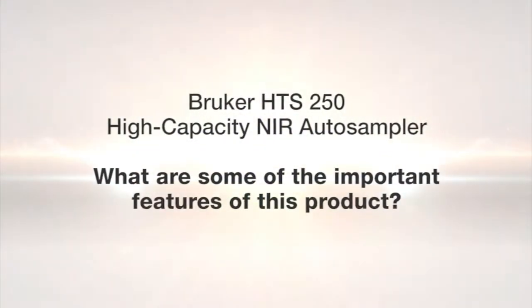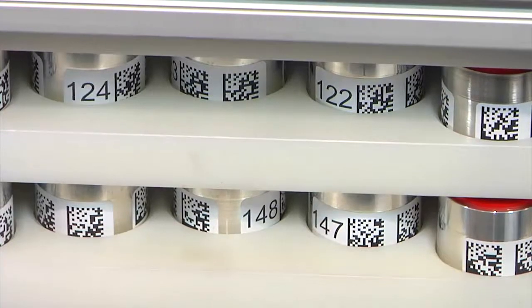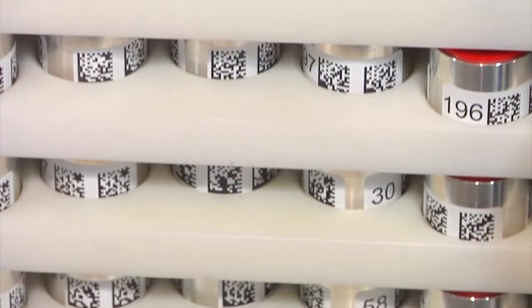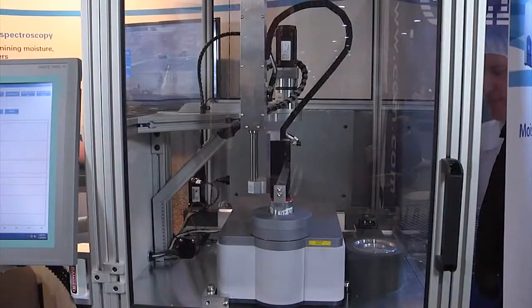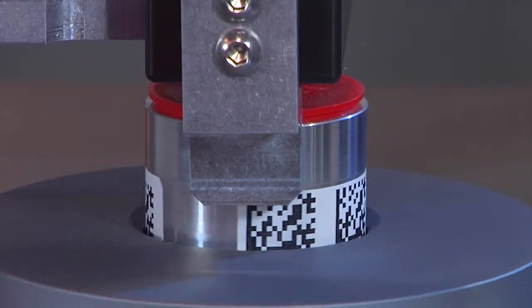What are some of the important features of this product? The HTS 250 auto sampler from Bruker is the first auto sampler designed for NIR analysis of agricultural products. Thanks to its high capacity, we can produce results on nutrient variation of ingredients at a very high frequency. And this high frequency analysis leads to data that shows the variation in ingredients.